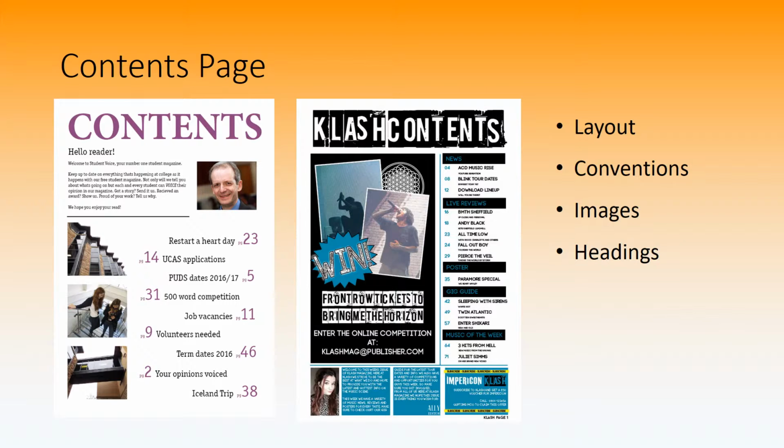The headings, again, depend on the genre, but I feel like they're a lot more fitting for my music magazine. I knew what I was doing, what I was going to put, what would make the reader want to read this magazine, what will apply to them more, whereas the college magazine is different for each college. If you wanted to read about this college and you didn't know what, say, UCAS or PUDS were, you wouldn't really know what it was.